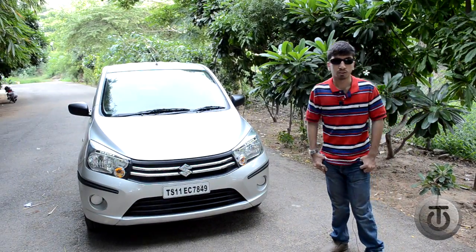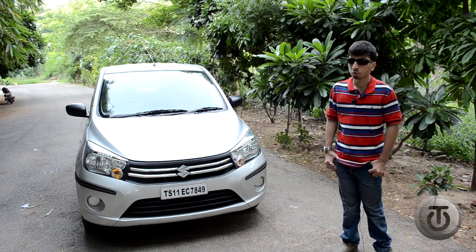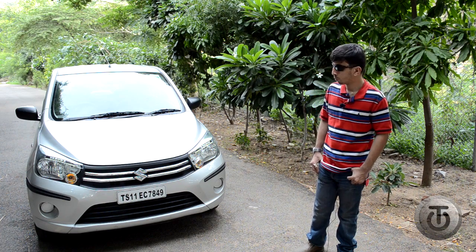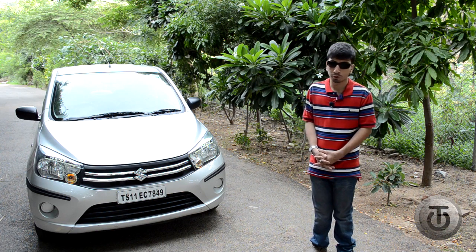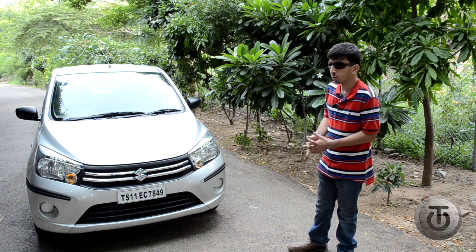Okay guys, now that we are done with everything, I would like to go ahead with my verdict. Maruti has done a good job with the Celerio, and I'm sure most people will really be satisfied with this car. As per the sales figures right now, the Celerio is doing really well in the Indian market. No wonder, Maruti has done a good job.